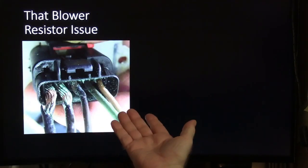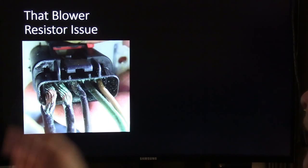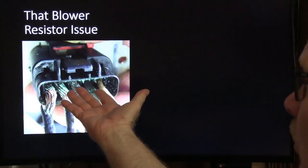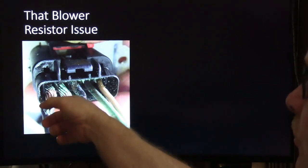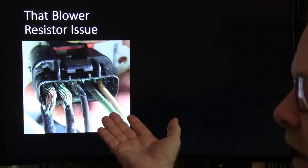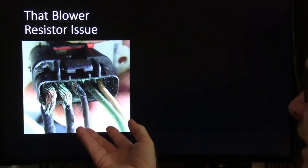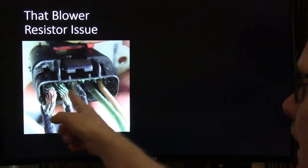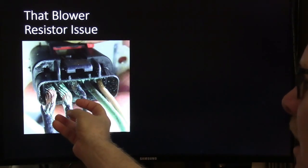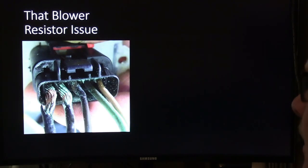This blower resistor issue I talked about the other day, I was looking for this picture and couldn't find it, and then I found it. This was a blower resistor that had heated those wires up. As that current's flowing through there, those terminals start to oxidize, and they build resistance. Whenever they build resistance, they build heat. When they build heat, they cook the insulation off, and then they oxidize some more, and you wind up with all of this corrosion that appears on this copper wire.